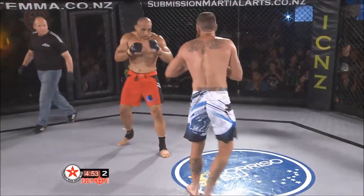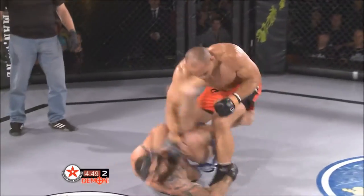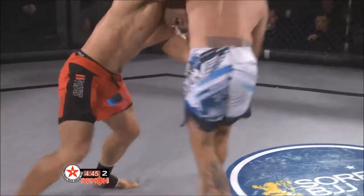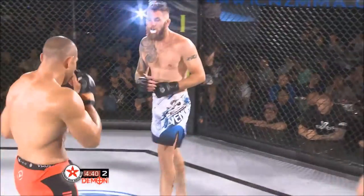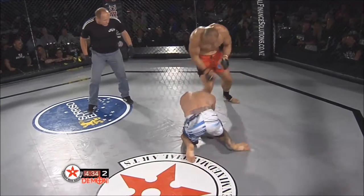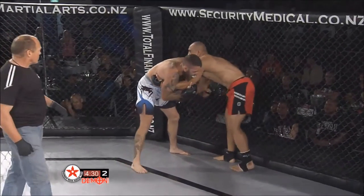Oh, the stiff jab from Arthur to set it up. It started like that initially. Arthur's looking to take him down. Wow, some amazing scrambling from both fighters. There is some intensity in the air. You can hear the people. And Arthur looks like he's dropped him. Arthur's just striking away. Look at that. Arthur dropped him with a punch.